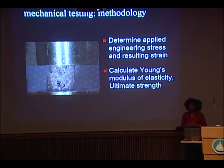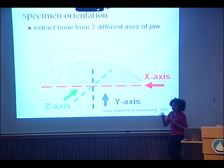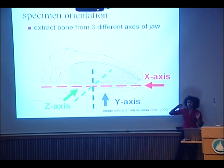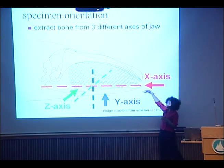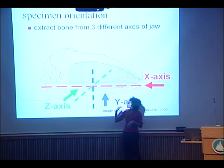From these tests, I was able to determine the force per unit area that was applied to the bone, and also how much the bone deformed. And those two properties are called the stress that was applied to the bone and the resulting strain. And then I was also able to calculate two material properties, Young's modulus of elasticity, which is the stiffness of the bone, and also the ultimate strength, or basically the breaking point, the breaking strength of this bone. And I did this along three different axes.